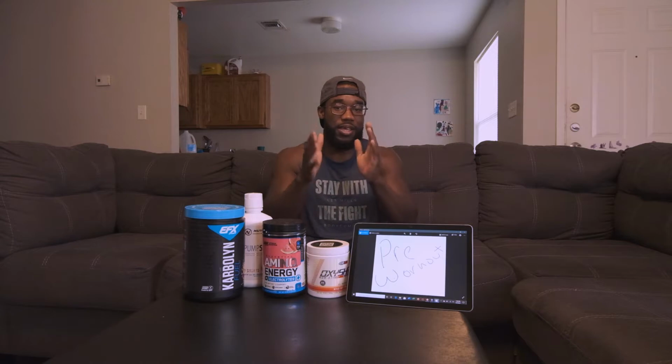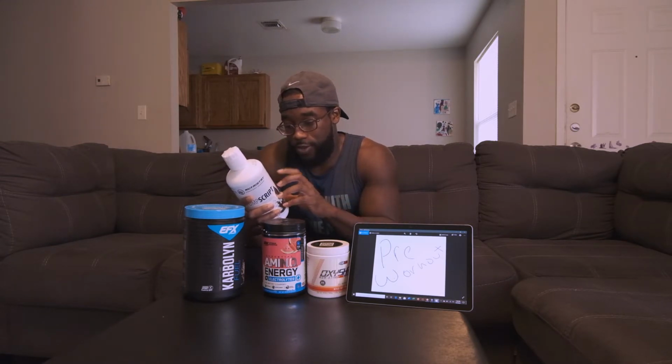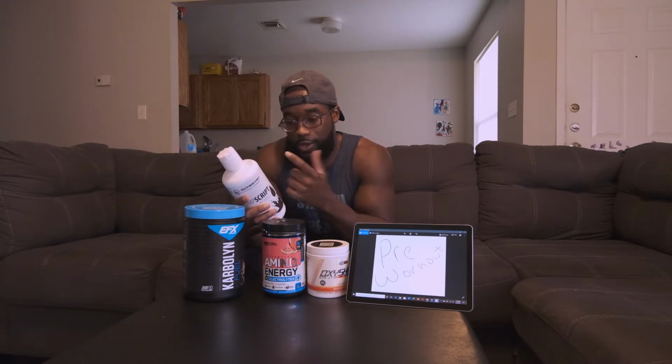Like I said, I'm not going to get into the science of it. This has the glycerol, of course, which is the carbohydrate, and it's 23 grams of carbs.